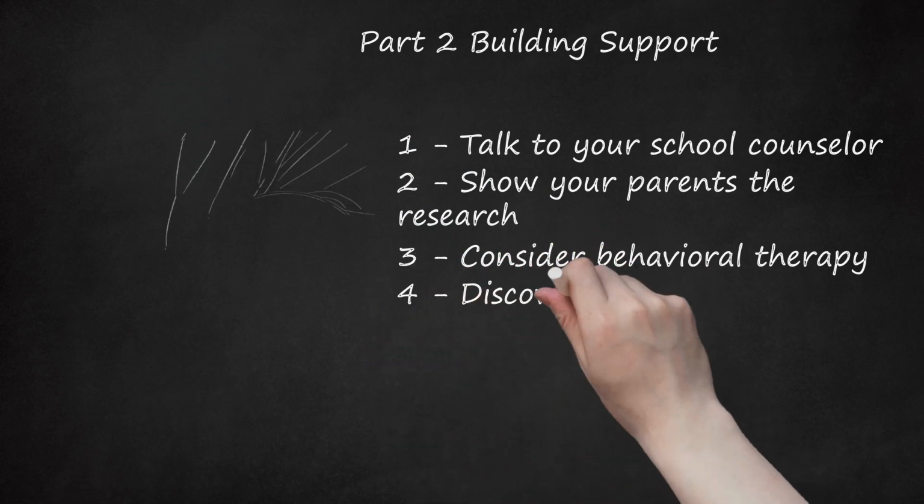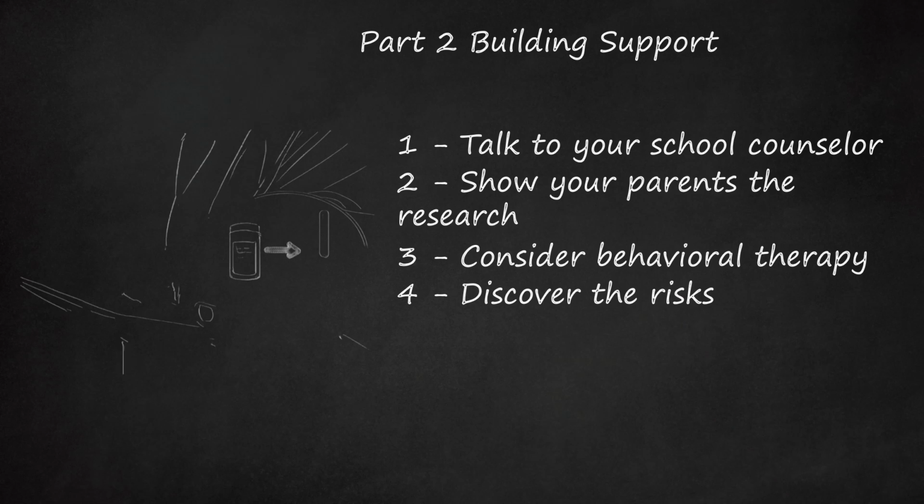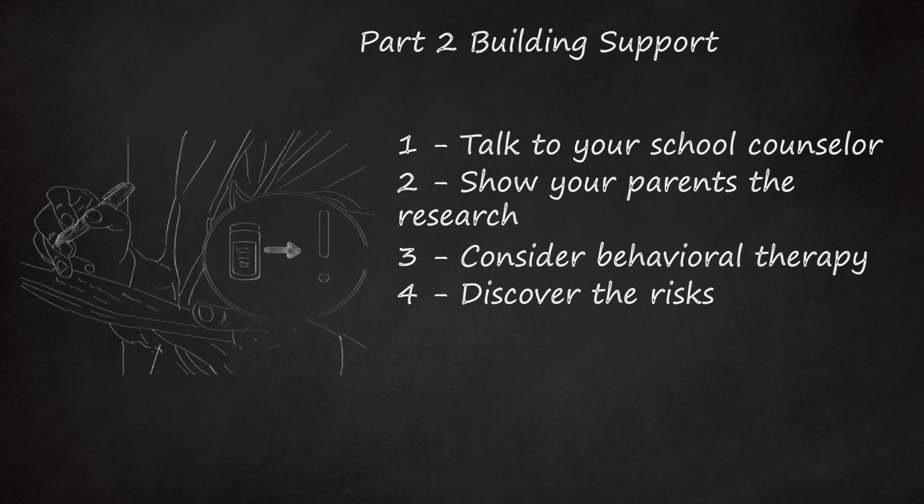4. Discover the risks. Before you decide if you want to go on ADHD medication or not, you should be very aware of the risks. Medication will not solve all of your problems. In fact, medication is recommended only to help ease symptoms as you go through behavioral therapy.